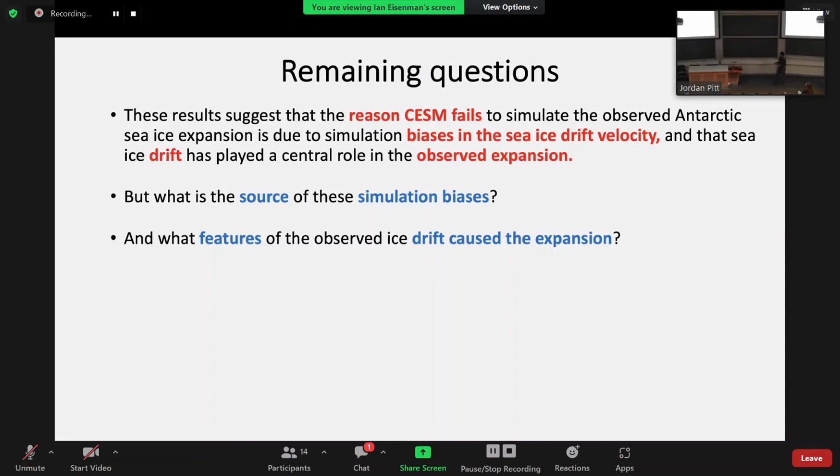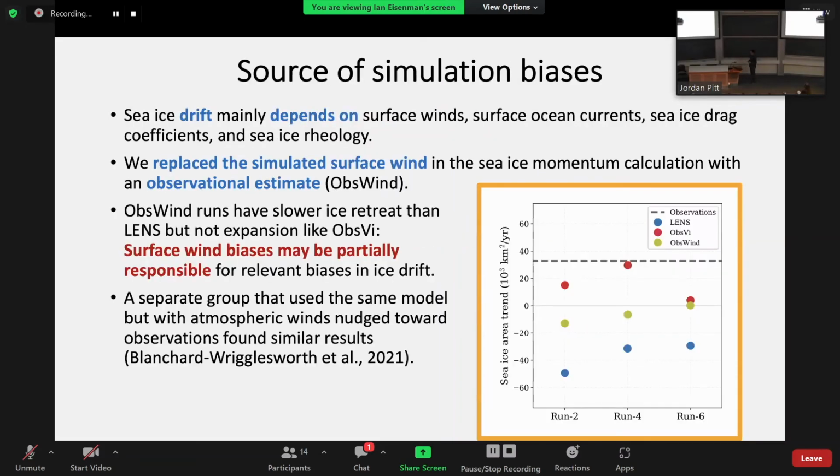But two questions this raises. First, what are the models doing wrong to not get the simulated sea ice motion? So what's the source of the error in the models? And second, what is it about the simulated sea ice motion that's causing the sea ice not to expand? Or what is it similarly about the observed ice motion that causes that ice expansion? I'm going to say a little bit about both these questions, but I'll warn you up front, we don't have answers. We're actively working on them.